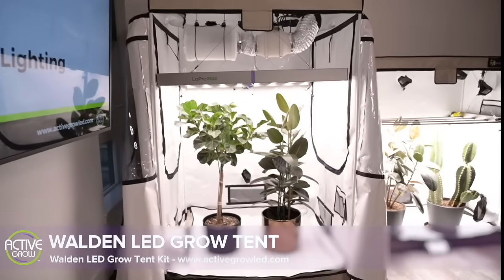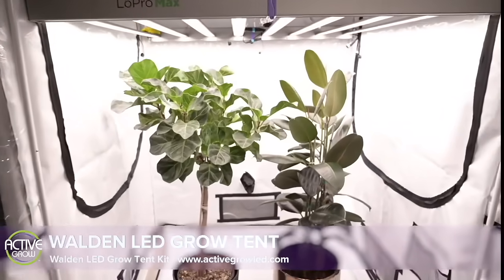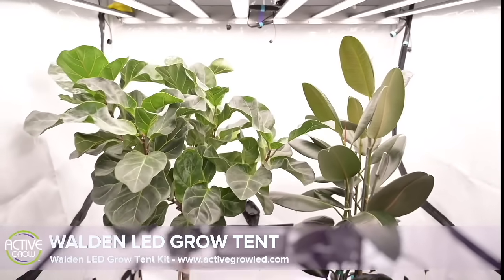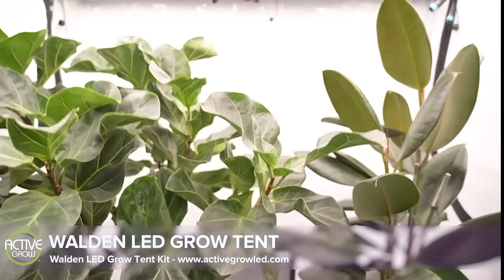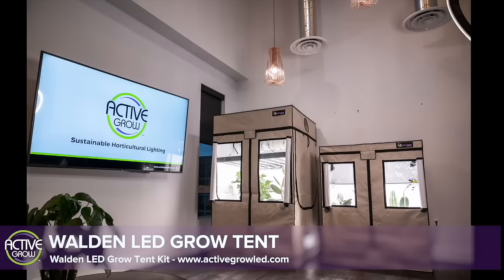When designing the Walden Grow Tent, one of our main goals at Active Grow was to create a tent that provides professional home growers with the functionality they need in an aesthetically pleasing form. We wanted to move away from the stigma of growing in dark basements and bring the grow tent to a communal living space while maintaining an effective, controlled environment.